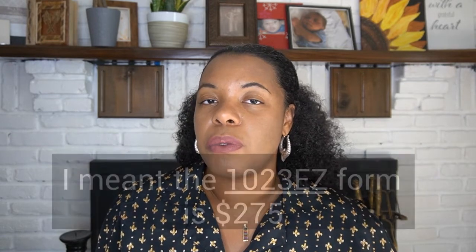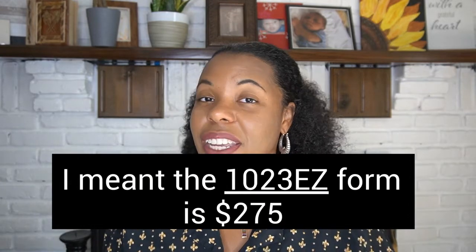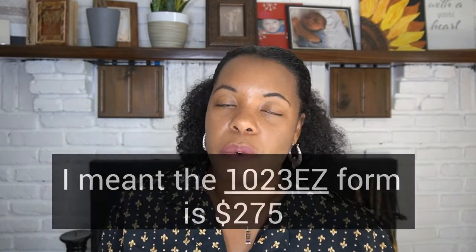The 1023EZ form costs $275. Big difference, right? But that's because the form is shorter and you don't have to provide as much information, and it doesn't take as long for the IRS to review and process those applications.